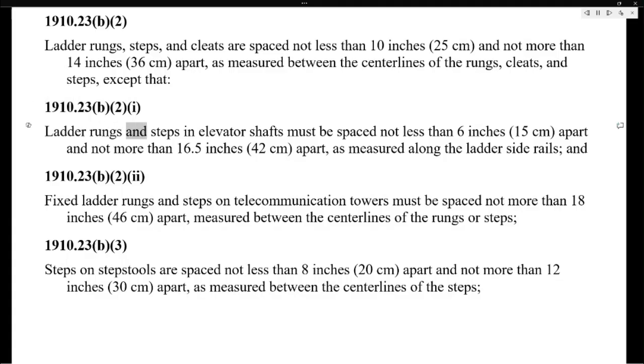1910.23(b)(2)(i) Ladder rungs and steps in elevator shafts must be spaced not less than 6 inches (15 centimeters) apart and not more than 16.5 inches (42 centimeters) apart as measured along the ladder side rails, and 1910.23(b)(2)(ii) Fixed ladder rungs and steps on telecommunication towers must be spaced not more than 18 inches (46 centimeters) apart, measured between the center lines of the rungs or steps. 1910.23(b)(3) Steps on step stools are spaced not less than 8 inches (20 centimeters) apart and not more than 12 inches (30 centimeters) apart as measured between the center lines of the steps.